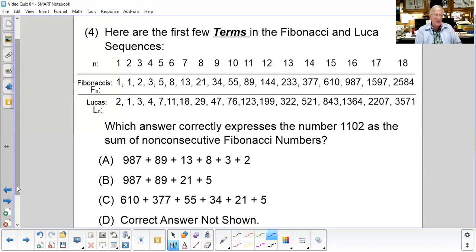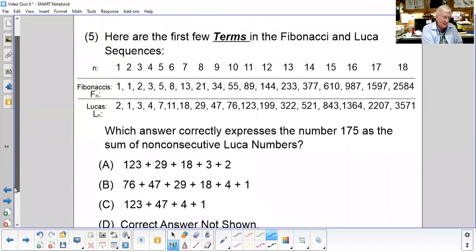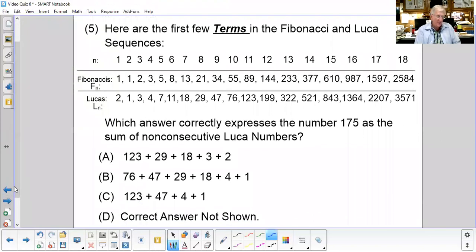Now I'm going to assume you've had time to finish that one. Back up the video if you need more time. Now here's the same question basically again, except it's with Lucas numbers. Okay, all those are Lucas numbers in A, B, and C, but some are consecutive and cannot be used. All right, so look and see which one, A, B, or C, is the correct answer. And if it isn't A, B, or C, you will pick D. So go ahead and do that one.